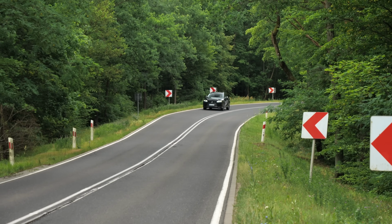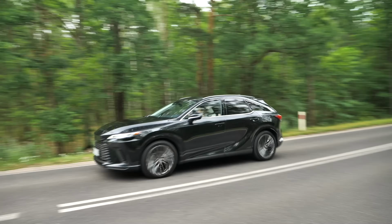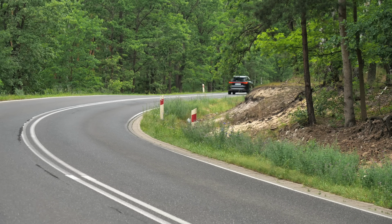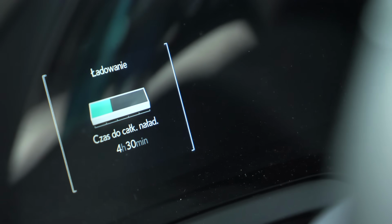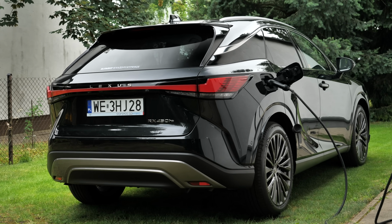The Lexus RX 450h Plus has a battery capacity of around 18 kWh, which allows for a zero emissions range of 69 km. Yes, BMW and Mercedes offer more, but when driving the RX in and around the city, I consider this range sufficient, provided I charge the battery daily. Of course, during the winter, range will decrease to maybe 50 km. Is this enough for you? Only you can answer this question.